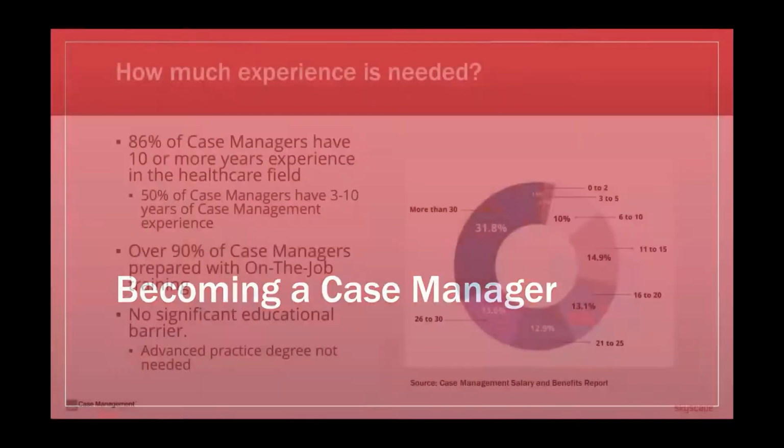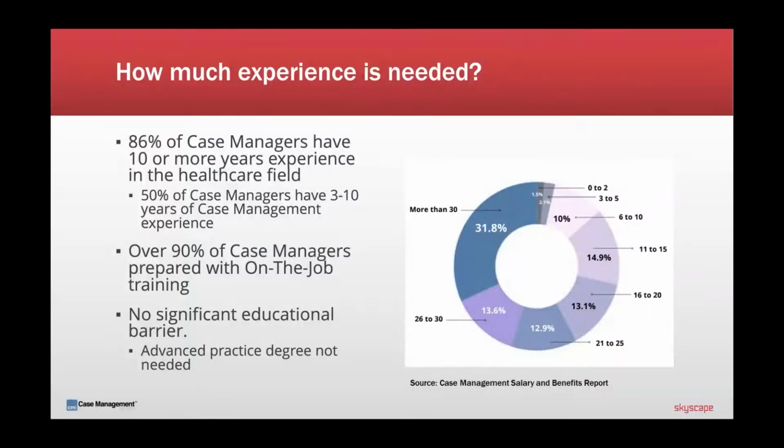So how do you become a case manager? Well, first you get some experience in healthcare. 86% of case managers have at least 10 years of experience in the healthcare field. And 50% of case managers have 3 to 10 years of case management experience. So what this is telling us is that the majority of case managers have worked in healthcare for a while, but not necessarily in case management. They might be newer to case management, which again goes back to this is something that nurses will work other places for a while, get a lot of experience on how the healthcare system works and on how to care for patients so that they can educate those patients, and then they move into case management.